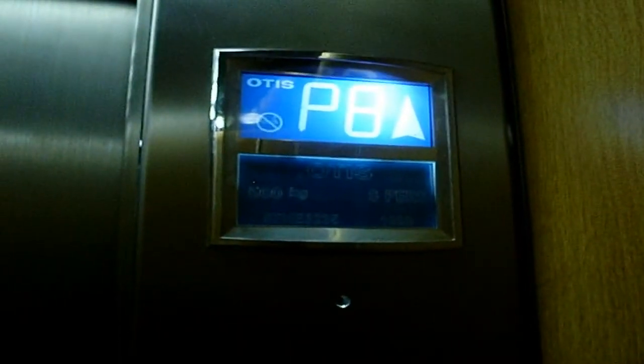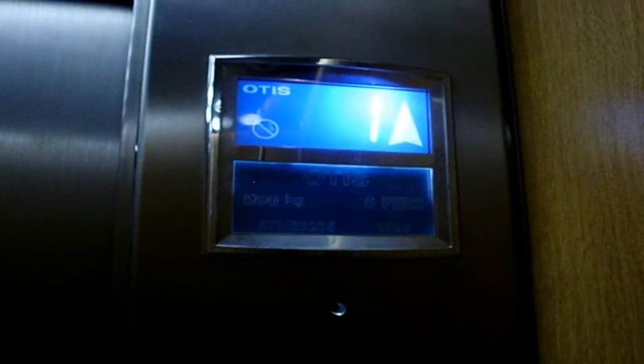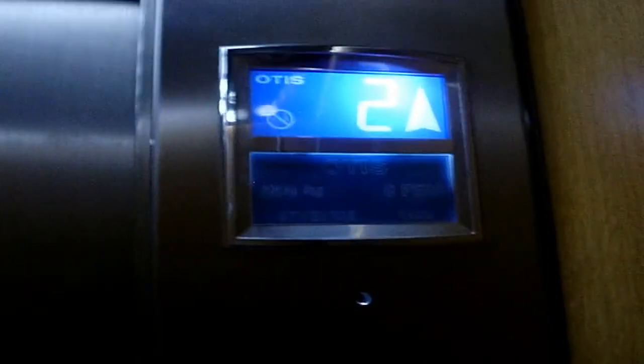These are the elevators at the Rio Palace in Playa del Carmen, Mexico. This is in the Riviera Maya area. This is an Otis.